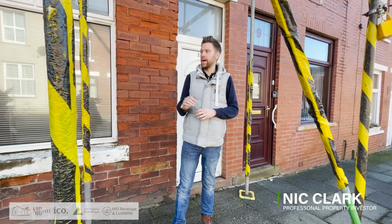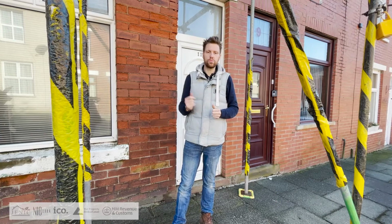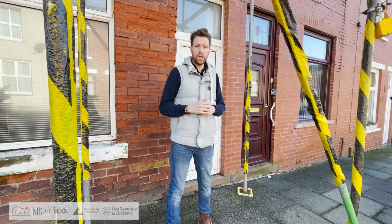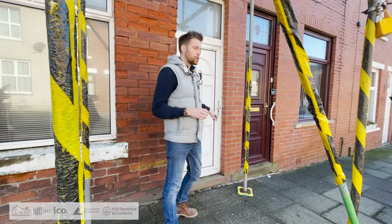We're doing a key collection, so we've just picked up the keys for this property and we're about to start refurbishment on it. So let's jump inside and see what it looks like before we get started with the actual works.